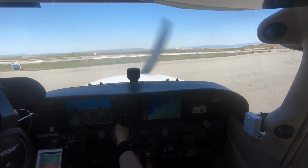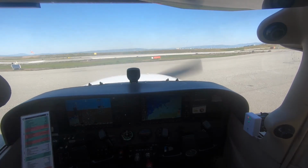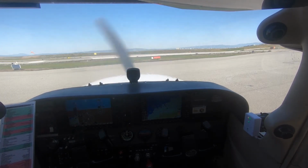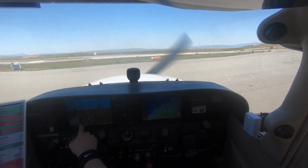San Carlos Tower, Skyhawk, Bayflight 17, 30 run up, ready for departure. Okay, I'm sorry, who's calling for departure? FMS. Bayflight 17 calling for departure. Bayflight 17, San Carlos Tower, thanks. Hold short, runway 30. Hold short, runway 30, Bayflight 30.